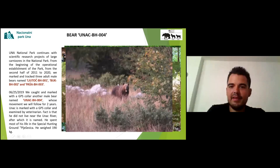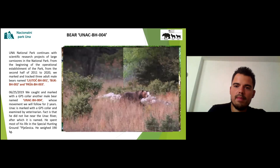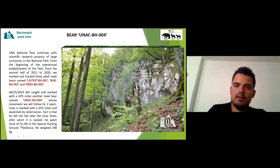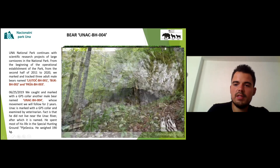Here is the bear in the wild. You can see he is wearing the telemetric GPS collar. This photo is just a few days old. Here is the area of the bear's den. Here is the entrance of the bear's den. You can see it's really rocky. Here is the inside of the bear's den.